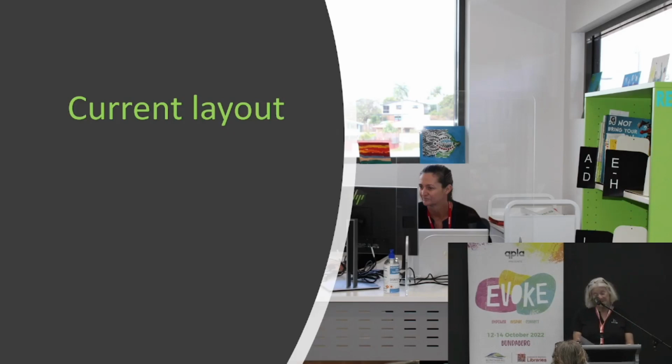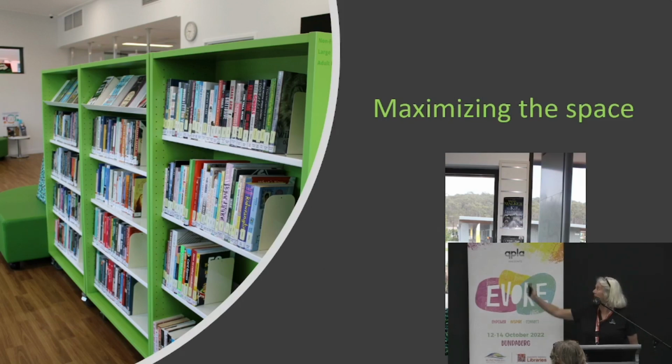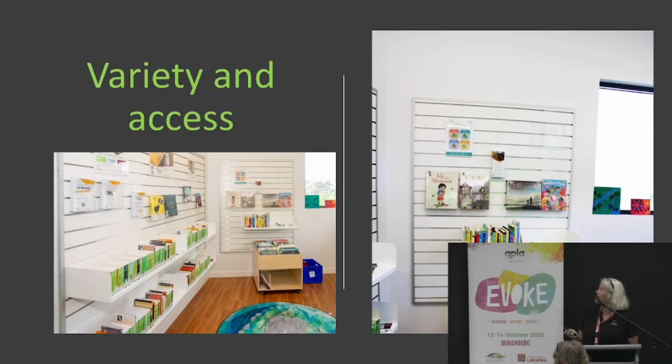So we do have a bit of a problem with staffing because A, it's not supposed to cost us any money. So currently we're using our current casuals who then can't work at Gladstone or Boyne at the same time because we can't use them for that same hour. But it will work out, I think. We've maximised our space, as I said. I'll go quickly.